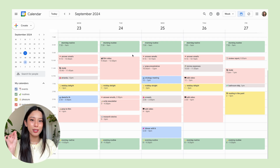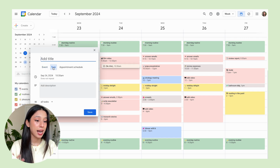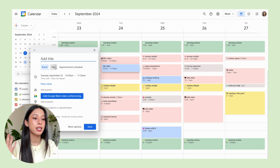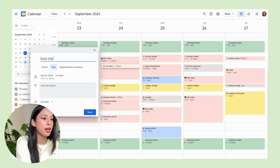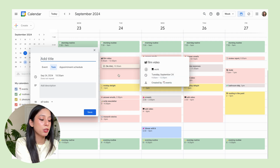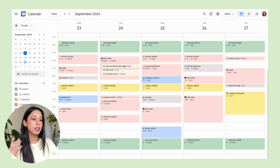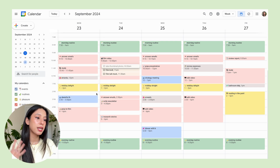If you actually want that feeling of being able to tick things off as you complete them, you can also add in things as tasks. So instead of adding it as an event, you add it in as a task. So let's say this is for filming my video. Let's say the different parts of that is I need to take my thumbnail photo, film B-roll, and then boom, I have this little kind of to-do list built into my Google Calendar.